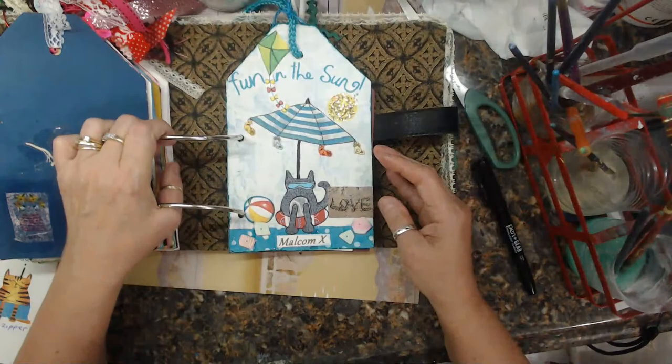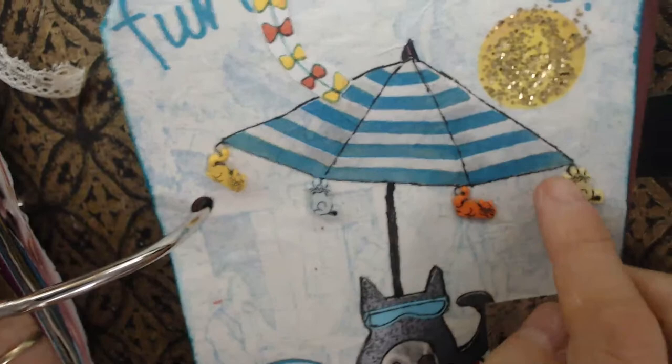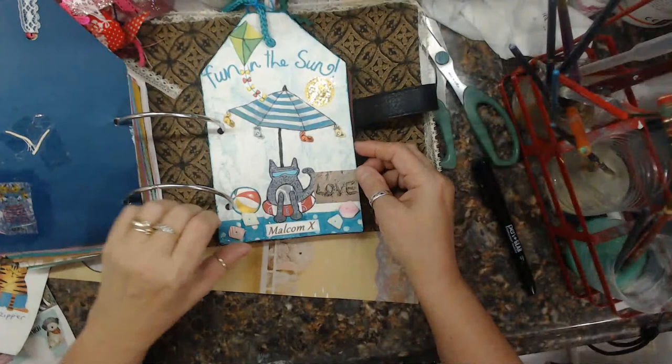Then we have Malcolm. Malcolm X. He's a cool dude on the beach. And he's got all kinds of little cat danglies hanging from his umbrella. And he's flying a kite and having fun in the sun. And I've got real seashells, and he's got his feet in the water. He wrote Love in the Sand.